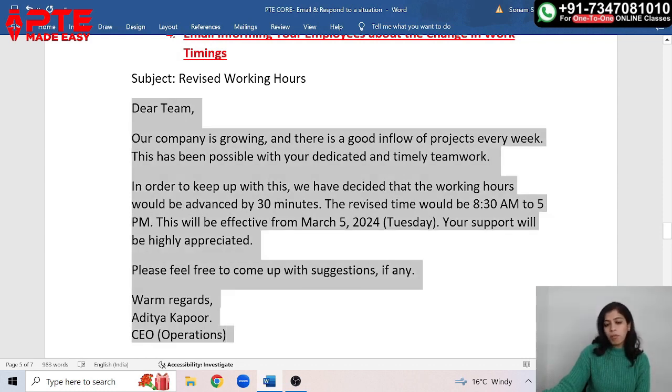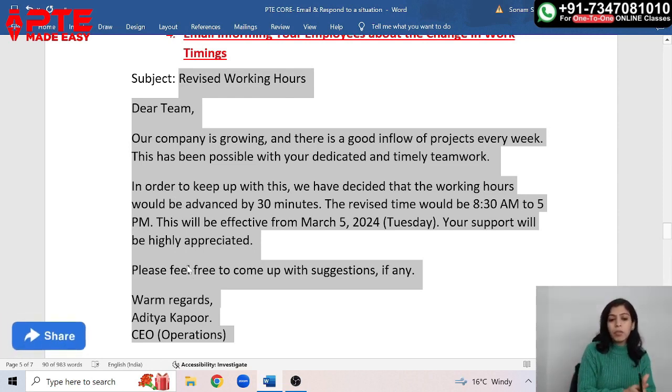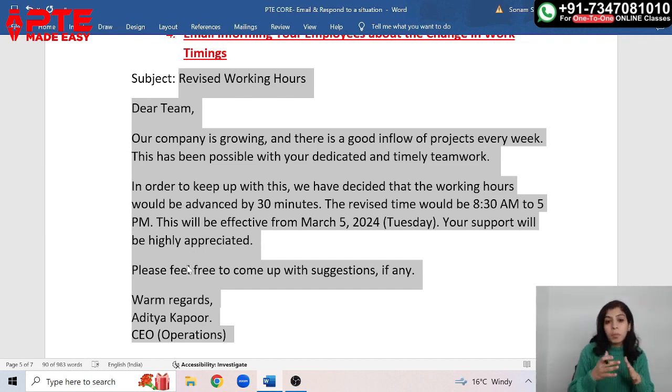So basically, obviously this will be written by some team head or someone at the senior level. So this is what has been written, 90 words. Here I have shared the structure of around 90 words, 95 words, 100 words, 120 words, 110 words. So you can make the best use of this particular session and keep preparing it. So try to understand, this is everything related to PTE Core email writing.